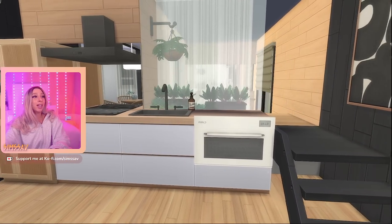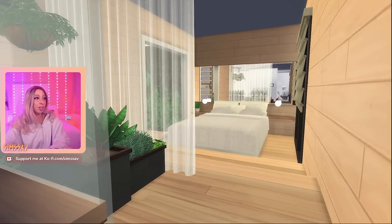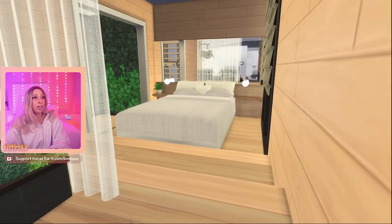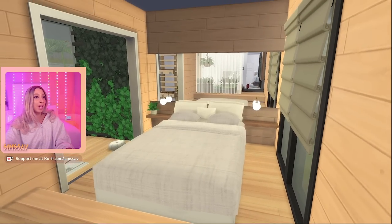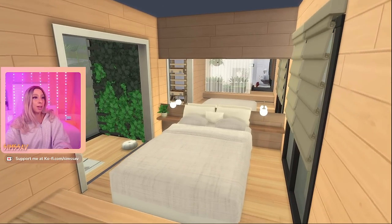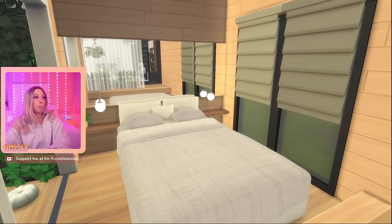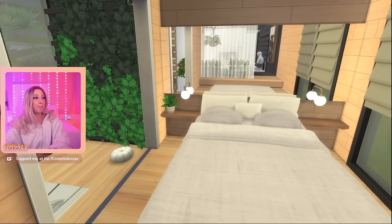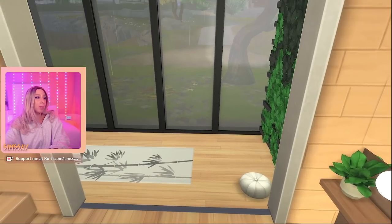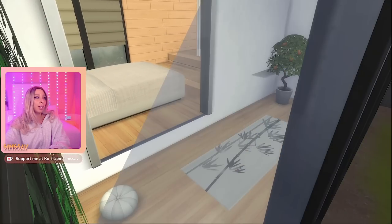And then I just love, this is my favorite part for sure. Up the platform, we've got just like a little indoor garden here. And the bedroom. I actually might change the bedding because it's like a little bit too alpha in comparison to everything else in the build that's really like maxis match. But oh my god, this bedroom is a vibe. And then down one more step, we have the meditation room and area for more gardening.